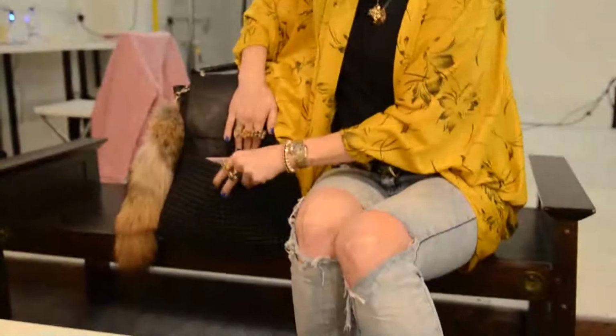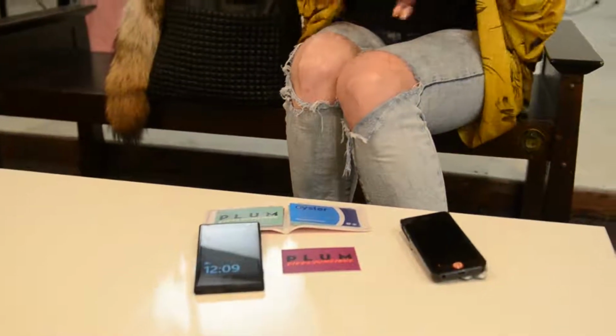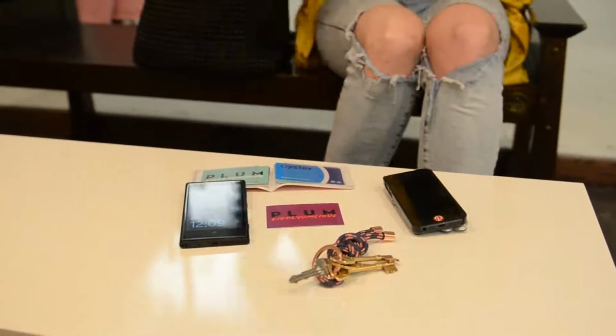I've got another phone, a Nokia 1020, which I'm using to take lots of pictures at the moment. My keys, that's it. Oh yeah, I've got this little tail on my handbag as well.